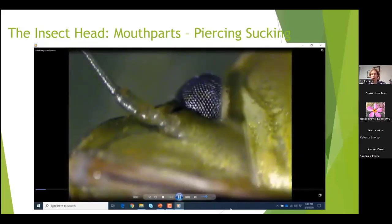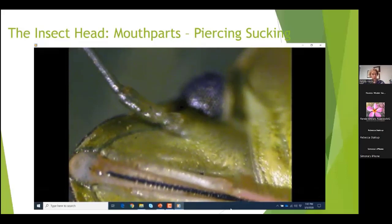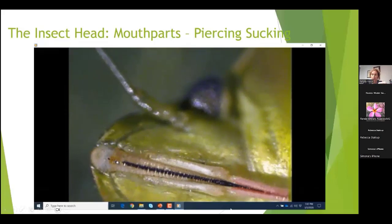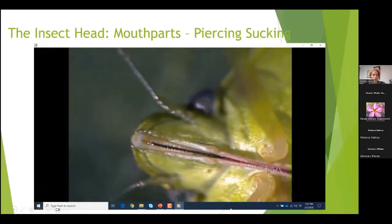Because they're not rubbing on the plant. They're barely touching with the tips of their toes and the tip of their mouth part. So instead, we've got to try to target sucking insects where they are. We have to actually do a little bit more investigative work and look for them.